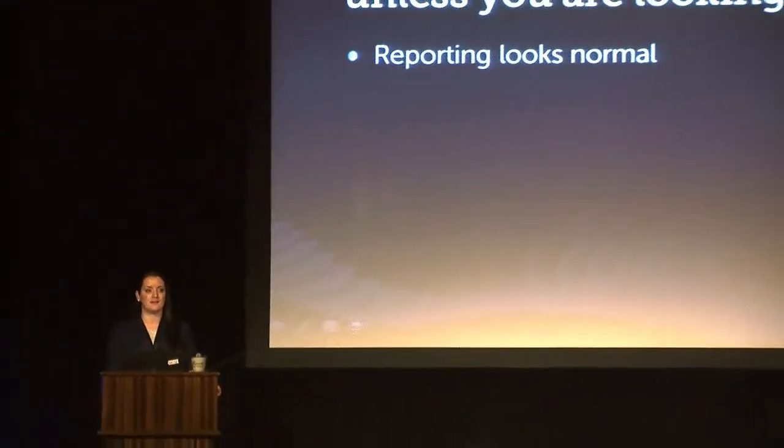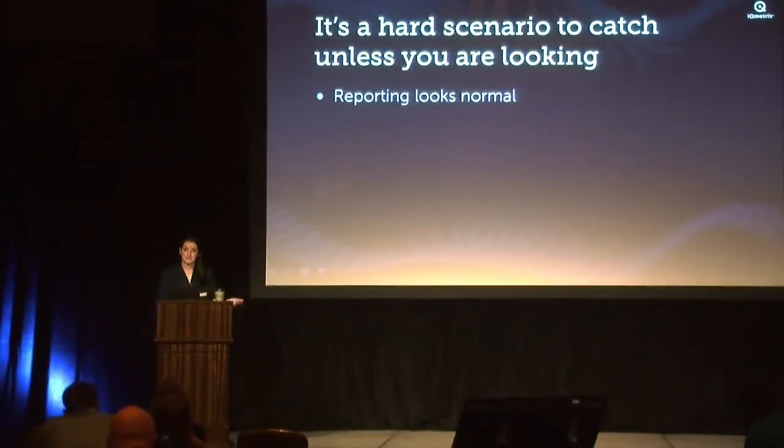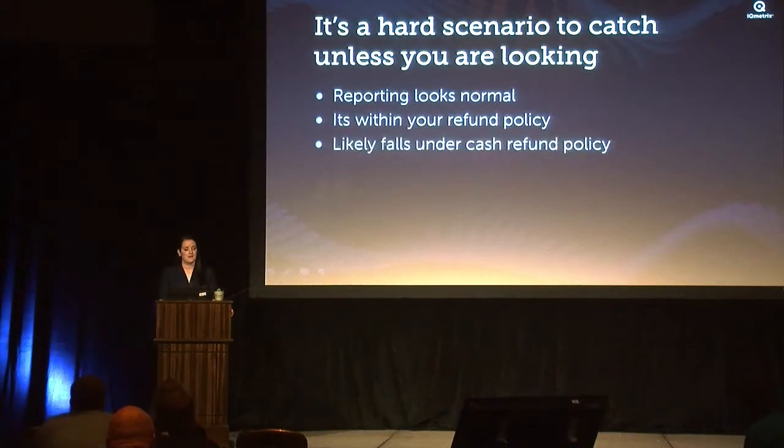Here's why it's hard to catch. The reporting looks completely normal. Someone comes in and they refund something, that doesn't look wrong. You would never look at a report and pick out an accessory refund and think that looks funny, because it does look legitimately correct. It's likely within your return policy because they wait until the last day. And it likely falls into the cash refund policy.